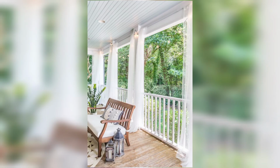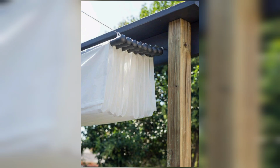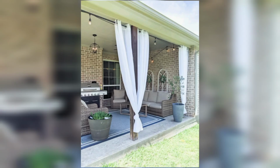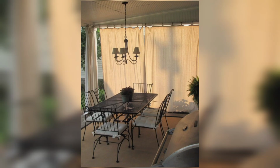Introducing transforming your patio into a cozy and stylish retreat. You do not have to break the bank.